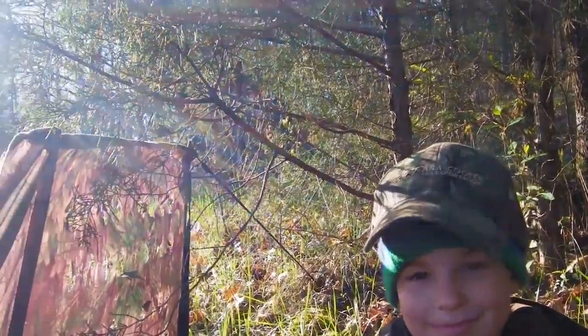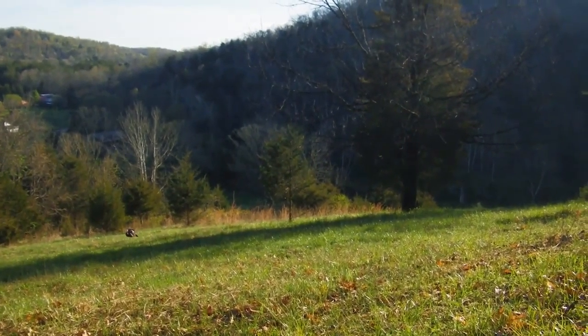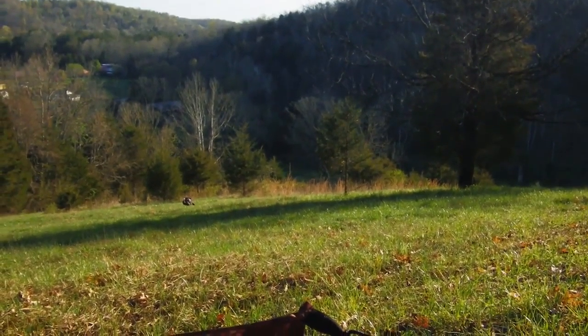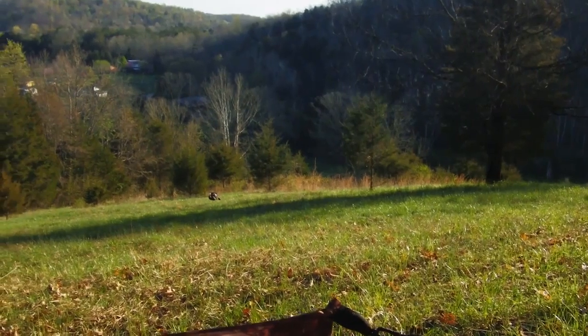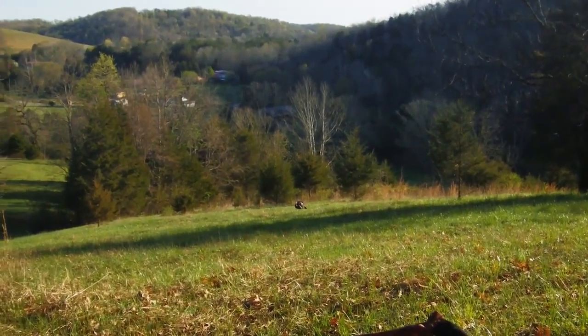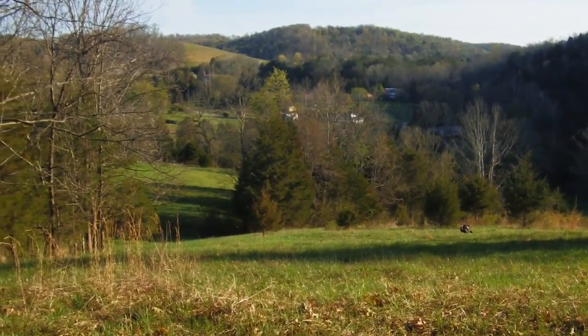We got into some sunlight up here on top of the hillside instead of down in the holler down there where it's still shady. It was about 44, 45 degrees this morning when we got outside. So now we're up here in the sun overlooking everything. So let's see how it goes. If nothing else, at least it's a good view to have.